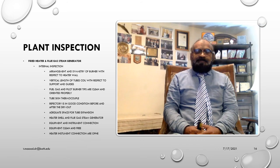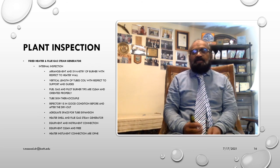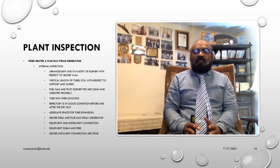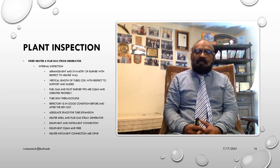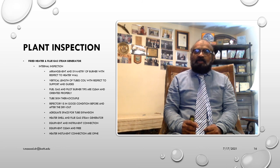construction. Okay, fired heater and flue gas steam generator must be inspected to ensure that they can be operated in a safe and efficient manner. Okay, the following must be checked. Number 1, internal inspection. Arrangement and symmetry of burners with respect to the heater wall. Number 2, vertical length of tube coil with respect to spouts and guides. Number 3, fuel gas and pilot burner tips are clean and oriented properly. Burners are properly mounted with clearance for firing and removal.